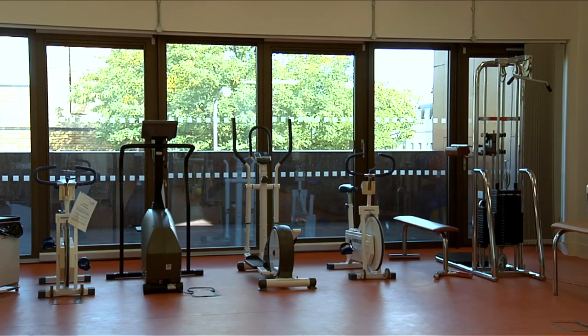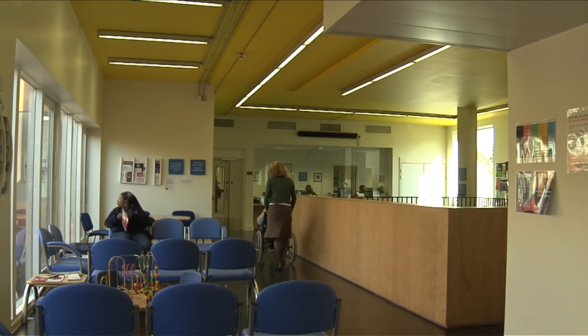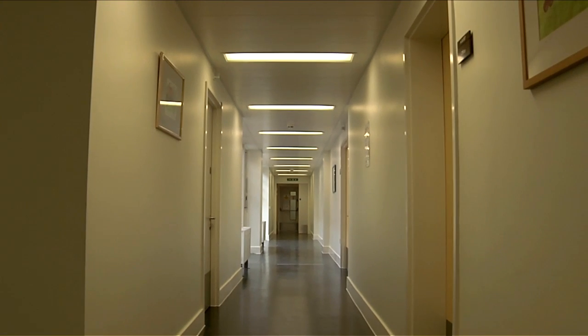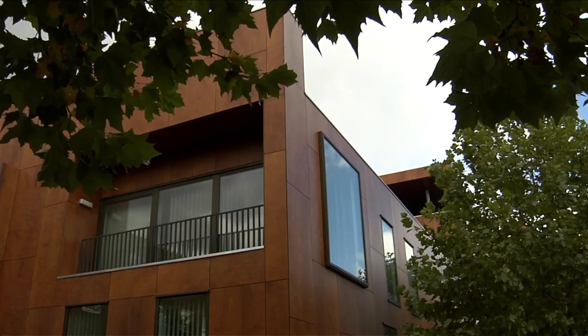The building is very, very spacious. Everyone's got their own separate departments. We've got a physiotherapist department, a dietitians, speech language therapist for children. We've got a neuro team, primary care team, and it just keeps everything focused, running smoothly.